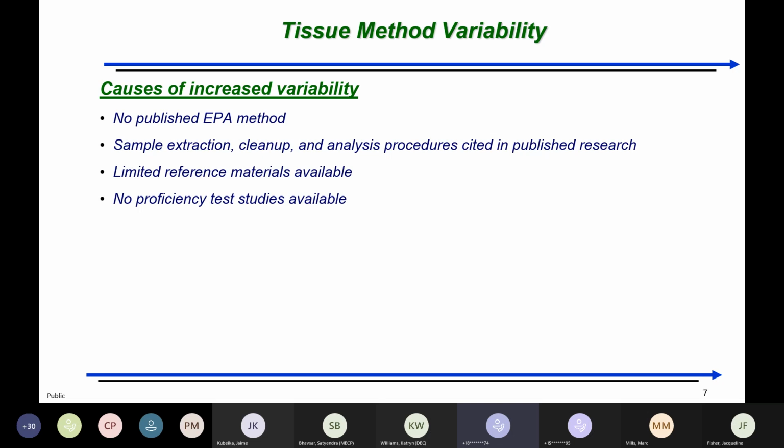Some of the major causes of variability: there's no published EPA method for biota, but also sample extraction, cleanup, and analysis procedures cited in published research are not in agreement, which is where most of our labs get their starting point when developing their methods. So it's really all over the place because of that. There are also limited reference materials available and no PT, or proficiency test, studies that the laboratories can use to validate their methods. So that really creates a lot of variability. Next slide.